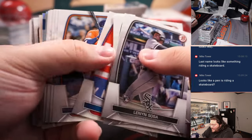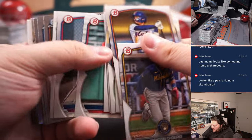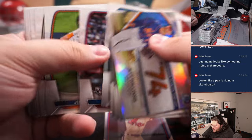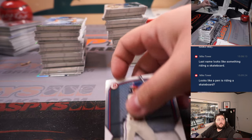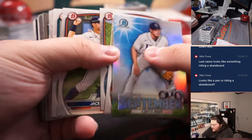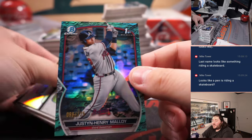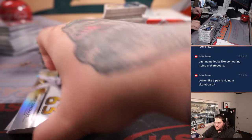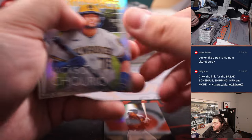All right, box seven, second to last box, penultimate box here. Good luck, y'all. Justin Crawford, paper this time. Justin Henry Molloy on the green, 96 out of 125 for the Atlanta Braves, Steve H. Spotlight tomorrow.